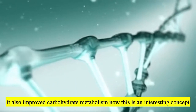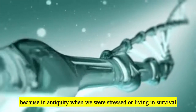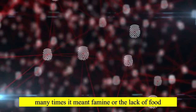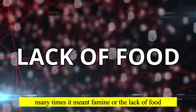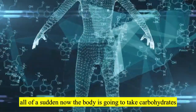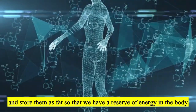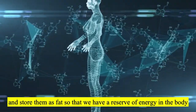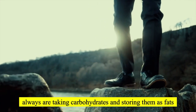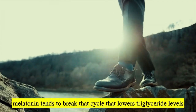It also improves carbohydrate metabolism. Now, this is an interesting concept because in antiquity, when we were stressed or living in survival, many times it meant famine or the lack of food. So when the survival gene is switched on, all of a sudden the body is going to take carbohydrates and store them as fats so that we have a reserve of energy in the body. So people who are constantly under stress are always taking carbohydrates and storing them as fats. Melatonin tends to break that cycle.